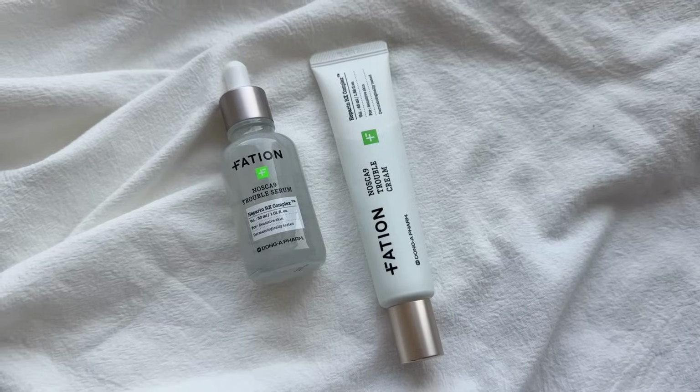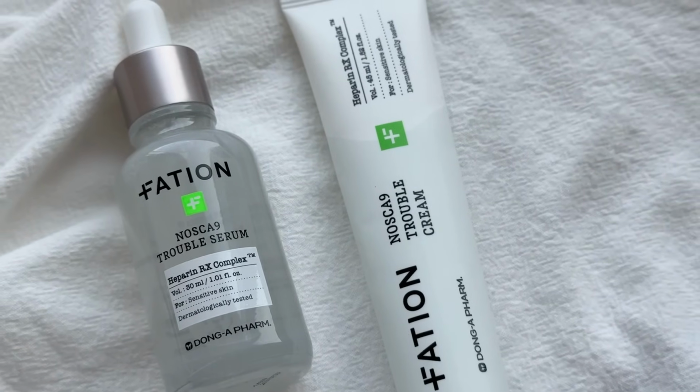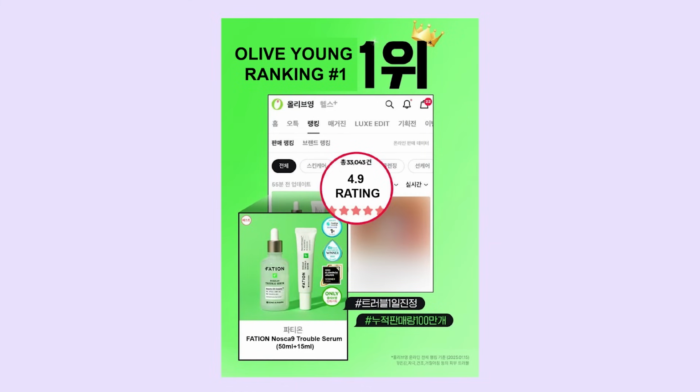Let me just tell you very lightly. FATION is actually a very well-known brand, starting off with this line. If you think about acne care, the number one acne care in Olive Young is FATION. They have this line, which is the Trouble Serum line.